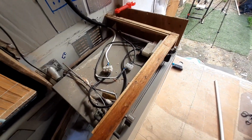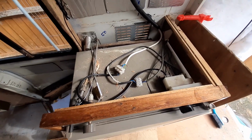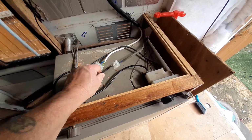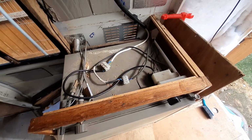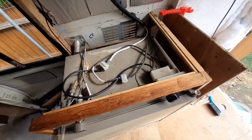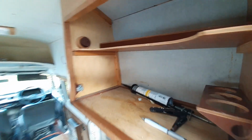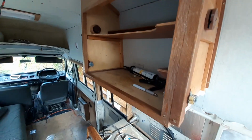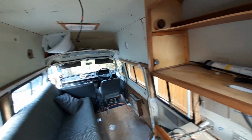I had some issues with the power getting to the 12, losing too much power from the batteries to this area here. There's my 240, there's my 12. But that seems to be okay now. I've sorted that out, so I'm quite happy with that. There's this other little cabinet. It's got a door that goes on it, but I've taken it off to secure it on there a little bit better, because we don't want it falling down.